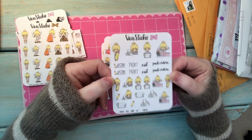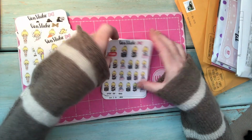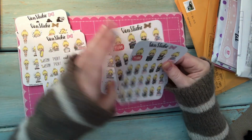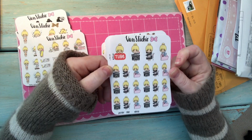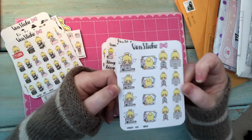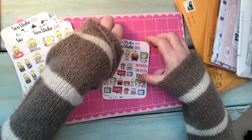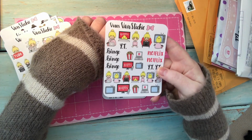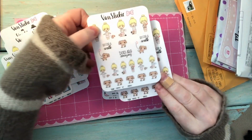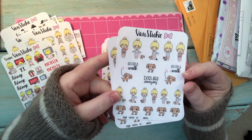I got the Sticker Boss Print Cut Pack Orders Valencia. I, of course, got the YouTube. I got two of those, Valencia. Computer Work. This is literally me. I got a Netflix and Binge. I don't know if you guys know, but I have a dog, a cat, and a bunny. So I got two dog ones.